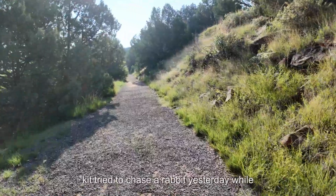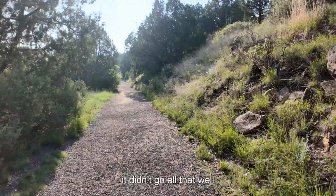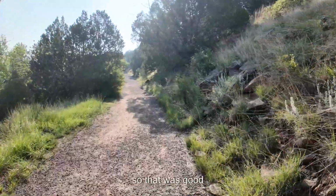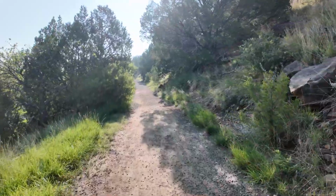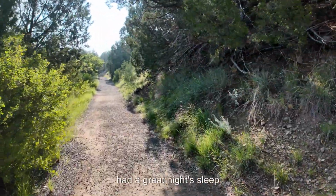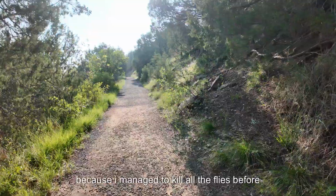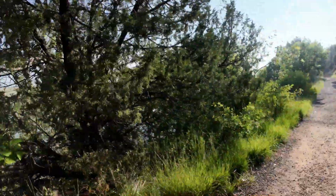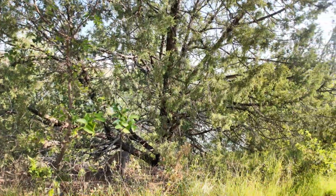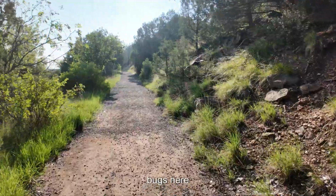Kit tried to chase a rabbit yesterday while he was on leash. That didn't go all that well. Went pretty well for the rabbit. So that was good. Had a great night's sleep, because I managed to kill all the flies before I went to bed, so that was good. And yeah, Kit's fascinated with all the little bugs here.